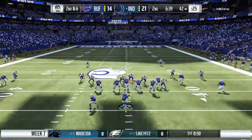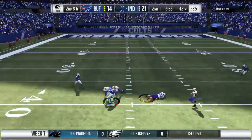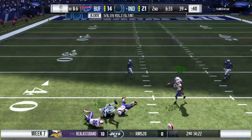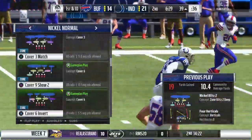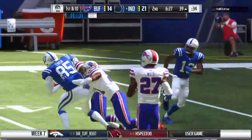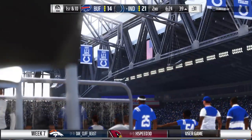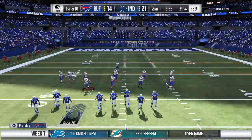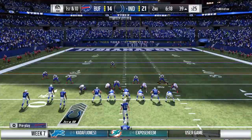Yeah, you know, they like his work ethic. You know, this guy's running every route well in the route tree and getting better at it all the time. Really honing his game. They expect a pretty good jump out of him as things continue to move on. They call it a gain of 19, and it moves the chains. So 1st and 10 now in Buffalo territory at the 39-yard line.